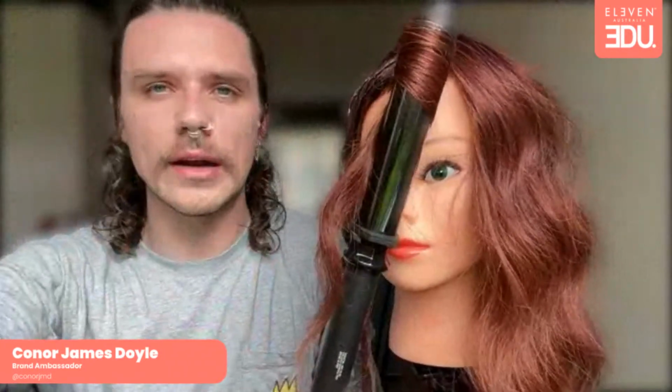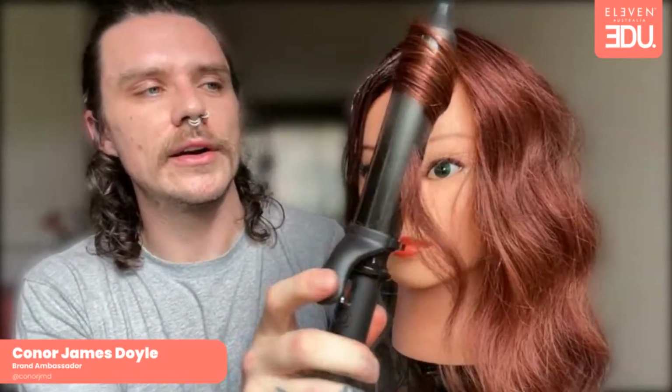Also a good trick, if you've got a client who has no idea how to curl their hair, show them, and then ask them to please practice with the heat tool off. If they have a wig, I guess that works, but with the heat tool off, because you don't want your client coming back and they've melted their whole hair and face.